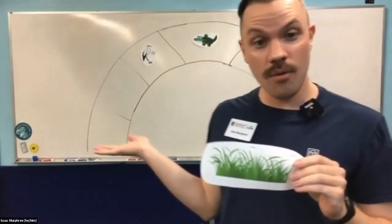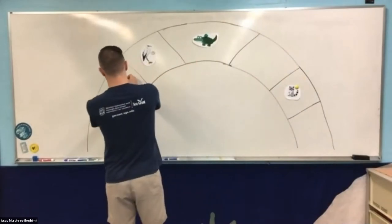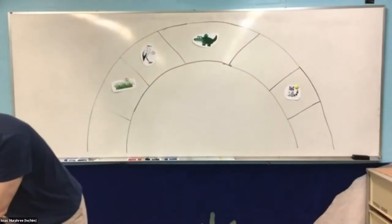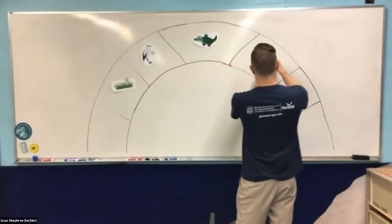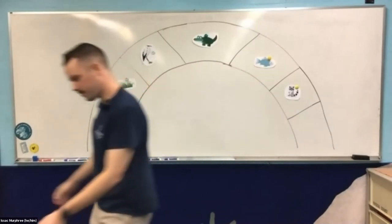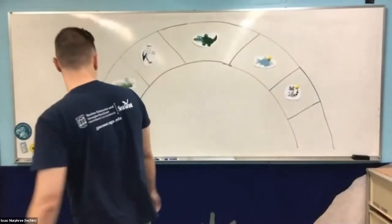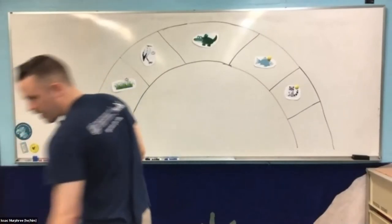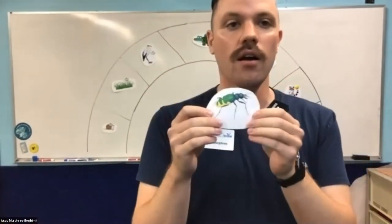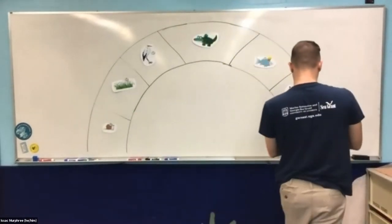Grasses, can't have a wetland or a marsh without grass. These things are real important. Going to put them right here. Fish, got fish in the water. Fish are going to go on the board as well. Fish here. We got snails that live on the grass. They're important as well. Put them right here. And then last, got some water bugs that live in the water, eat stuff in the water. They're important. Put them right here.